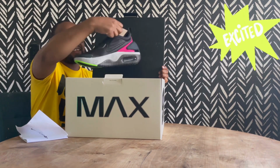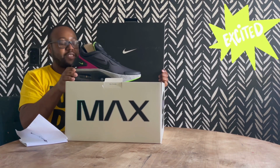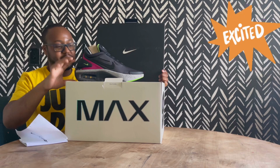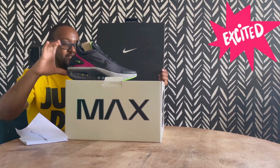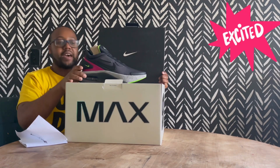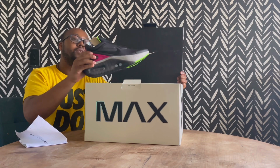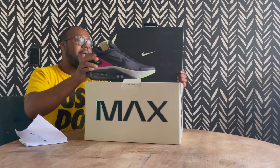And man, it's just something out of this world. I thought they were actually gonna be bigger than this, but it actually looks like it might be comfortable. Well, with the people that I have seen, they say that it is a comfortable shoe, so not bad.